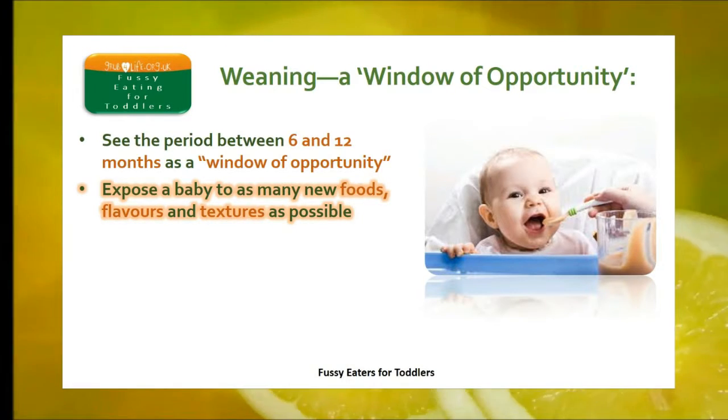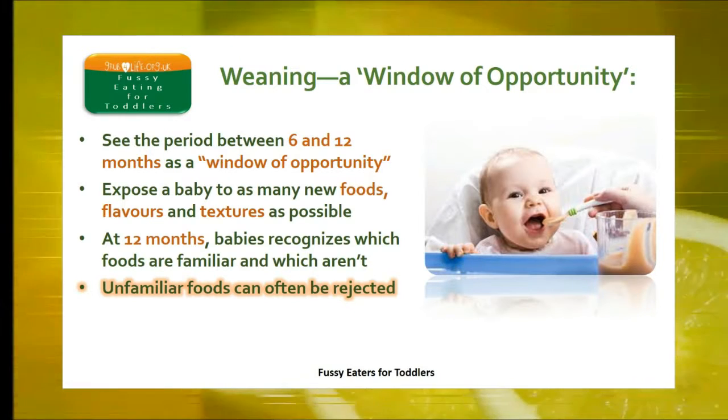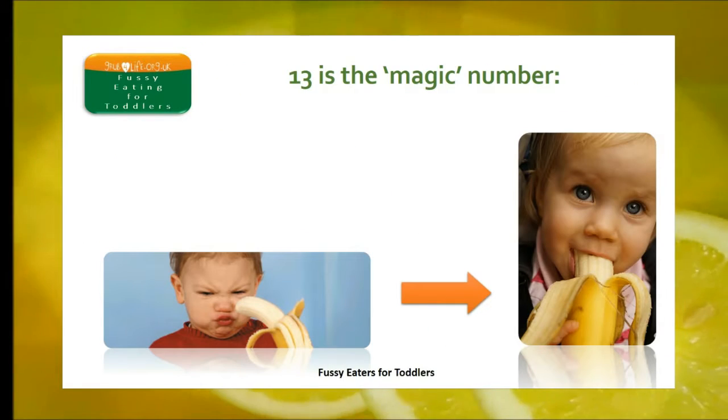As a baby grows and develops, so do their brain and memories. Once a child is about 12 months old, they recognise which foods taste familiar and which foods do not. At this point, unfamiliar foods can be rejected. So try to introduce as many new foods as possible before a child is 12 months old.